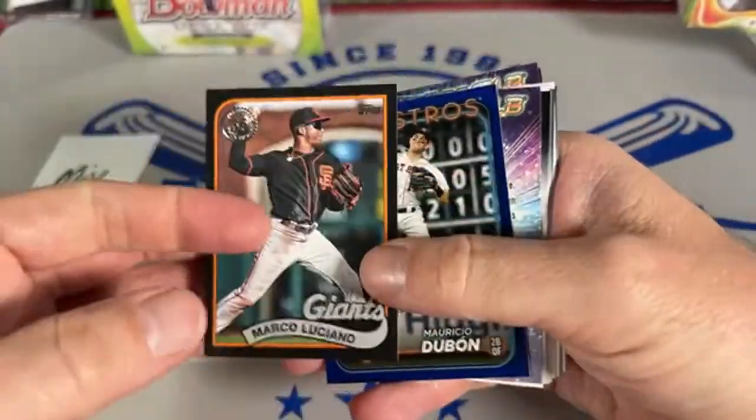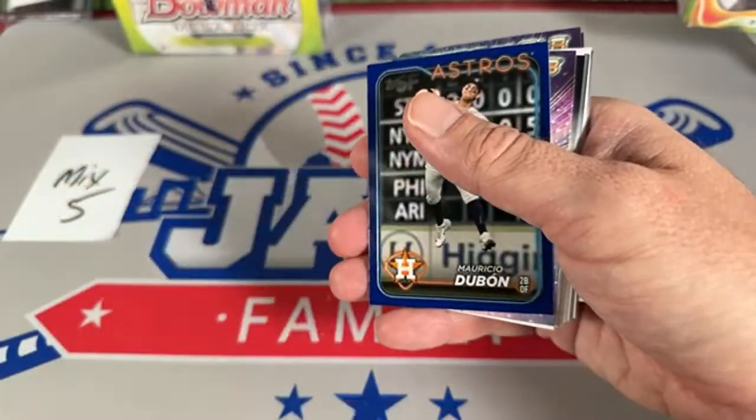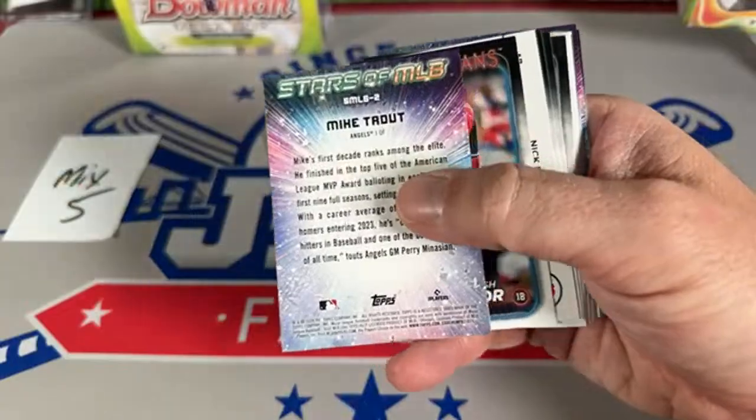Upside down Marco Luciano right there. It's a black border. Nice, numbered to 299. Getting a numbered card there, 1989. Mauricio Dubon, Royal Blue.